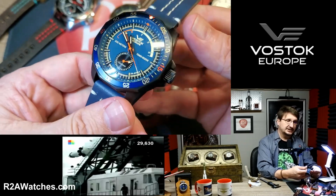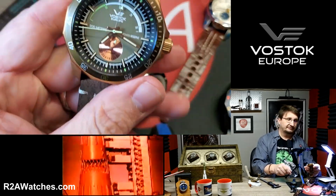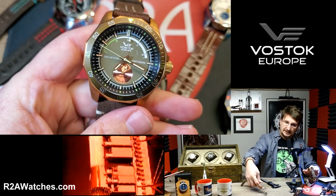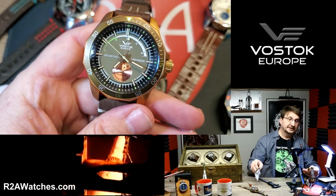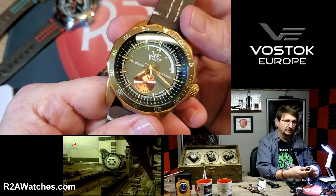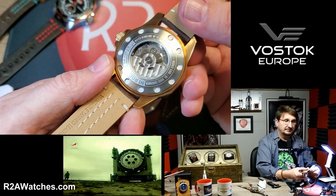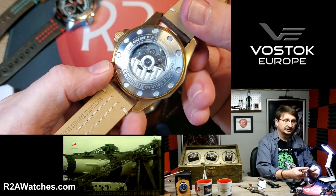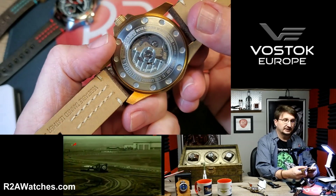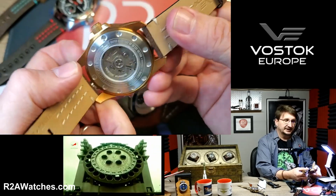Now, what makes this one different than previous N1 Rockets is this is the first time that Vostok Europe has used the NE57 movement from Seiko, and that is their power reserve movement. It's not only the first time it has been used in an N1 Rocket, it's the first time that Vostok Europe has ever used it. And that is a really, really well-made movement, and in fact, it's unusually interesting looking compared to a lot of the Seiko movements. Until you get up to like the Grand Seikos, Seiko's not exactly known for having beautiful decoration on their movements.